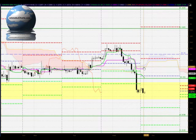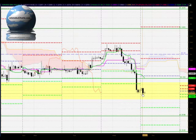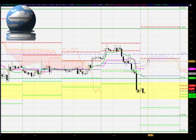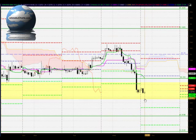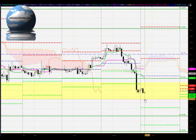We're trading down below the cloud, below the Kijun-sen, the pink line, and below the Tenkan-sen. So a bearish market, and the trading bias should be towards the short side at the moment, but considering that we have solid support within this highlighted zone, we do need to be very wary of taking on short positions at the moment.